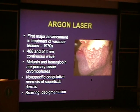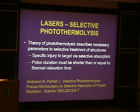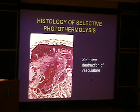Now, one of the things we learned is that the earlier lasers that we used were not as safe as what we have presently. It would cause some scarring of the skin and some loss of pigmentation more commonly than we would have liked. So more recently, with the development of selective photothermolysis, the ability to injure the blood vessel without injuring the skin has allowed for a much safer treatment to the point where we can now treat young babies days of age. And that's what we like to do, is to get the children into the office as quickly as possible. That's where we see our best results.